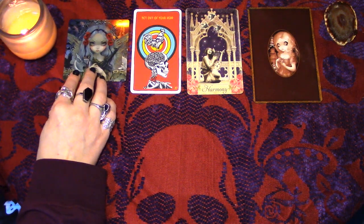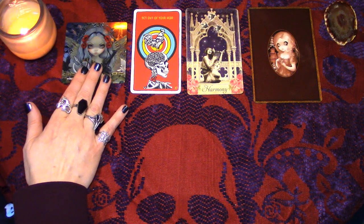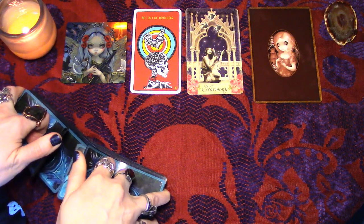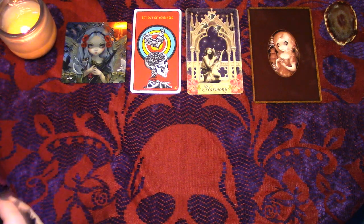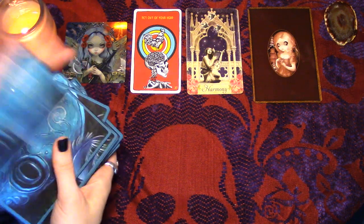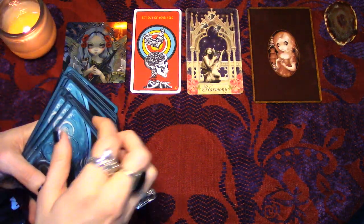Because this Get Out of Your Head card is a call to get grounded, and a way to ground yourself, like many different things, right? You could do some yoga. You could go for a walk. You could go to the gym. You could just put some pants on and leave the house. Maybe that's enough to get you grounded. Going on a drive or something like that. So this is kind of a call for myself as well. Kind of want this one.